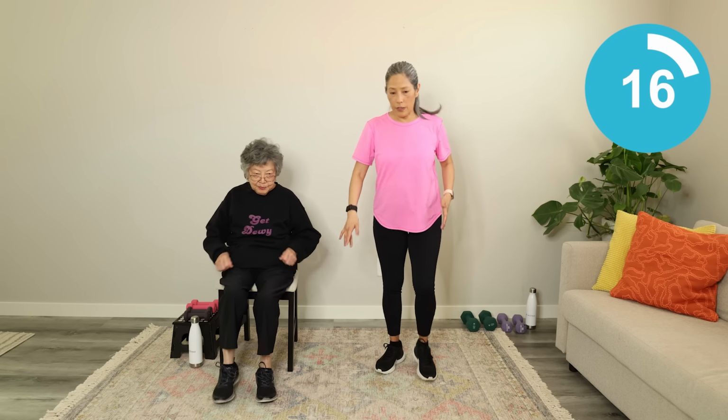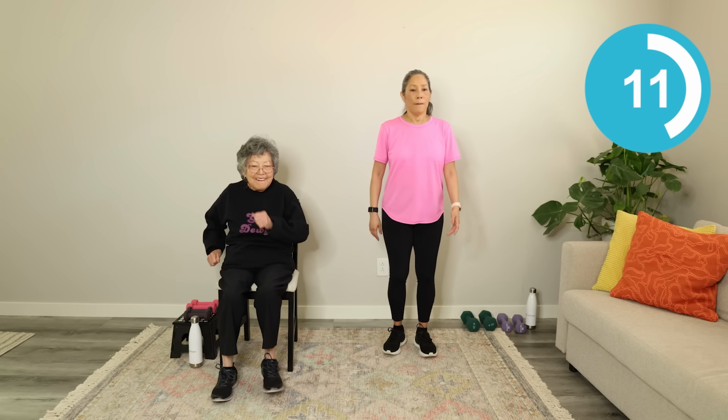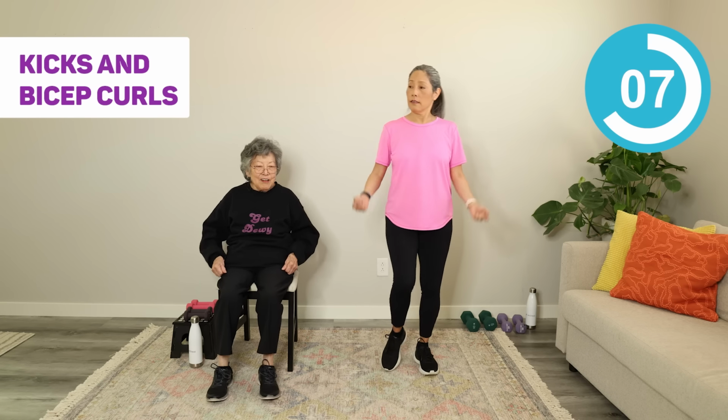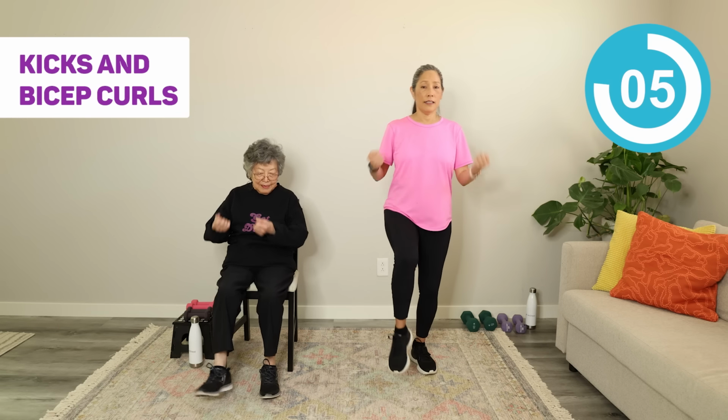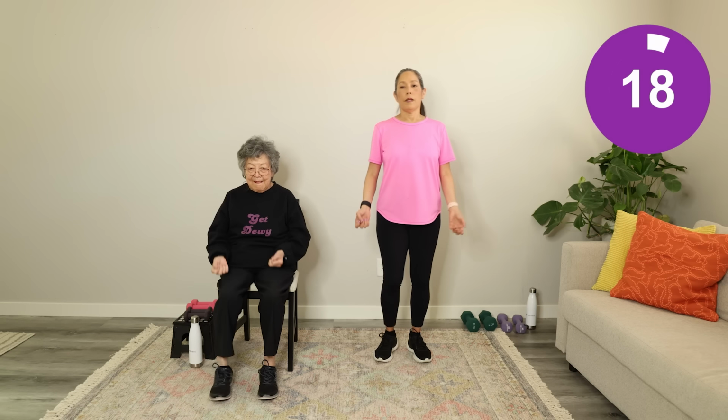I think you're gonna like this next one. You can sit back in your chair a little bit. Oh, good. Okay? This is what it looks like. Just a bicep curl with kicks. Oh, right? I can do that. Those are fun, right? Just kick it out. Easy peasy. Yeah, and you know what? Regarding speed, you just go at your own pace, okay?